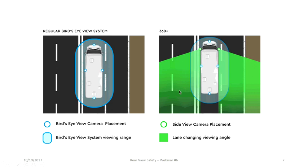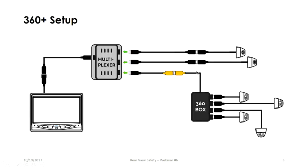As you see here on the right, the side view cameras that we can add to the system, we call them lane changing cameras, and that gives you a much larger viewing area to each side of the vehicle. We'll get into how that actually looks on a monitor in a second, but the idea is that now not only do you have the blue area viewable, you also have this whole green area to each side, which expands the viewing area immensely from the regular 360 system.